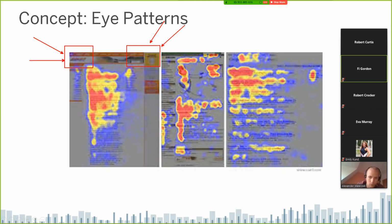So I've got a question here. Any advice on how to conduct these eye tracking trials with clients? I would hire a consulting firm to do it for you. We don't do that, but I would say it's fairly intensive. You've got to have the eyeglasses that actually track the eyes, and then it overlays the heat map onto your pages. It's probably going to be fairly expensive. If I missed any other questions, I'm sorry, because I'm kind of juggling multiple screens here.